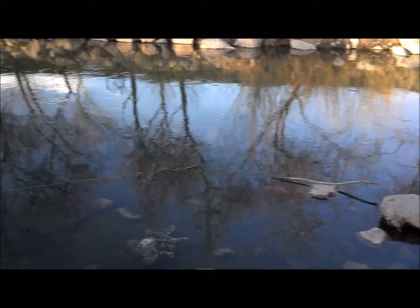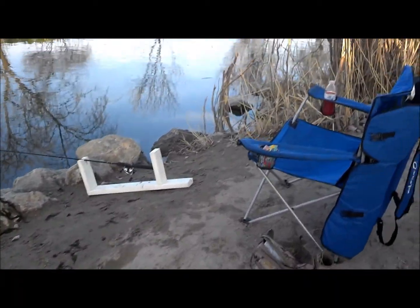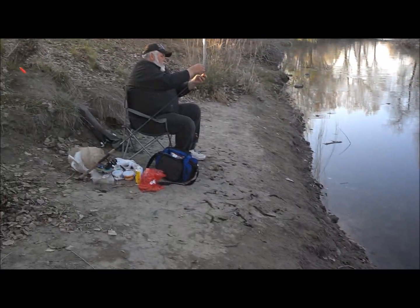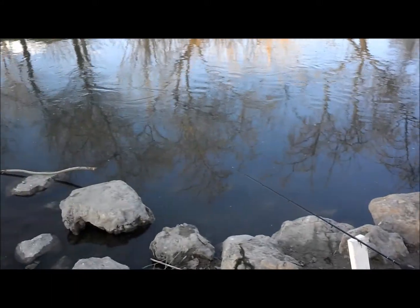This spot right here particularly is a really hard spot. Even when the river is up, it's a really hard spot. There's a lot of snags, a lot of rocks. So it's a really tough spot. So let's go on to the next spot.